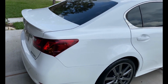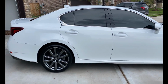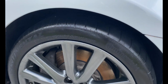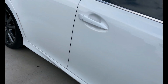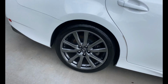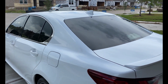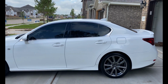Absolutely beautiful, pristine condition. This is only a 2015 with 40,000 miles. He is the second owner, and as you can see, it's been very well kept. Continental Extreme Contact tires all around, 235/40/19 in the front, and 265/35/19 in the rear. It's a staggered fitment. Absolutely beautiful. And I'm not just saying it because it's my favorite car. I'm saying it because this is a very well designed mid-size sedan by Lexus.